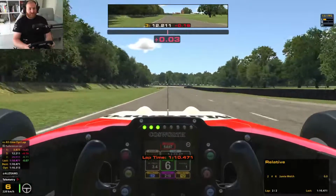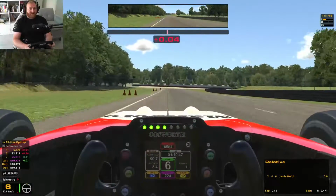10.4. P2, so that P2. Last lap was at 110.5.